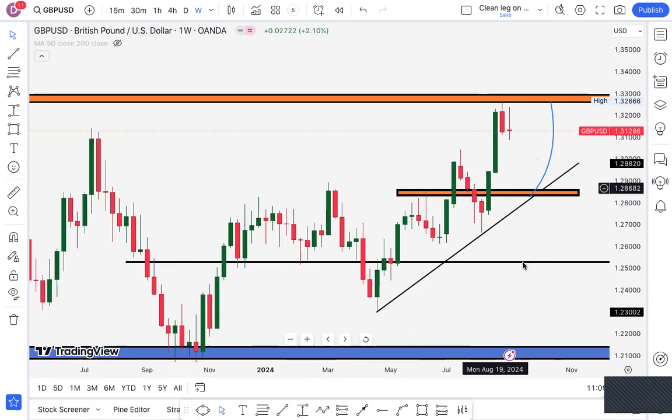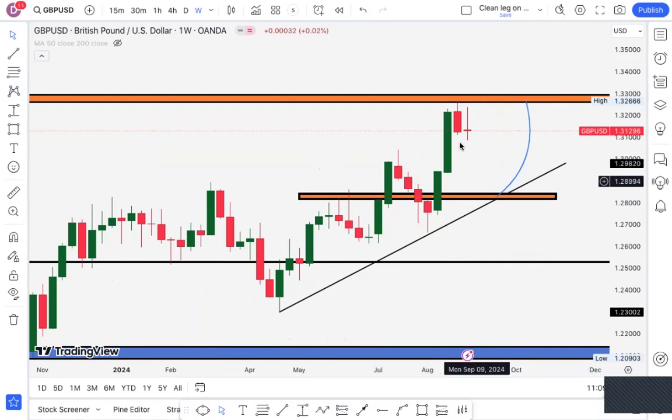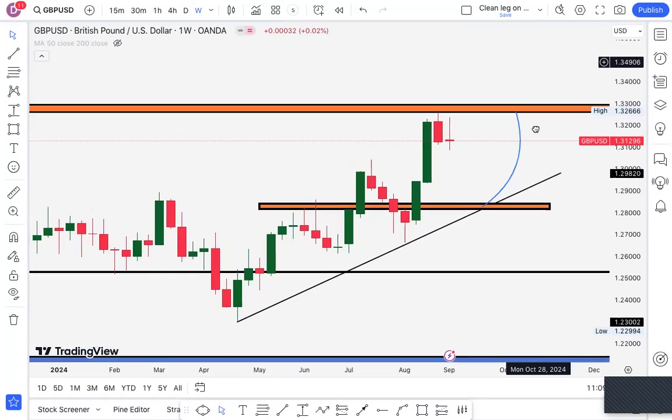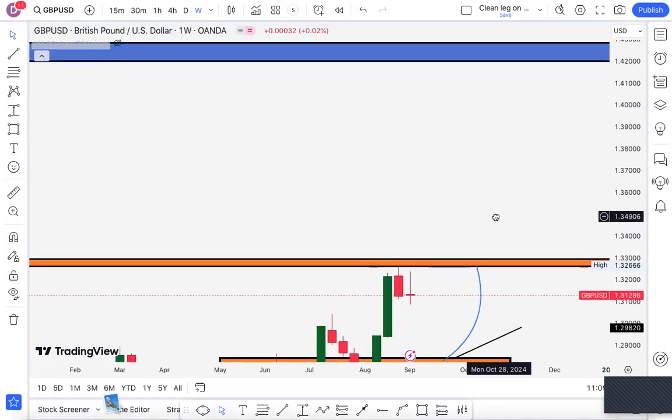We have the inverted Head and Shoulders pattern here, which is the shoulder here, head, neckline broken, and then this is pointing upwards, long story short. So we need to pull back into this level right here, preferably here, and test it nicely before we actually start looking to the upside. So the first level target for the pound, once this is validated, is 1.32666. Now that sounds awkward. Then obviously the second level target is 1.42000.